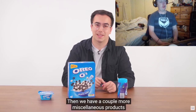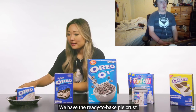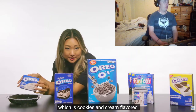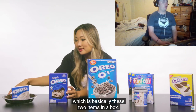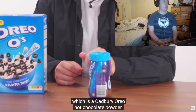Then we have a couple more miscellaneous products just to round out. Here are our miscellaneous Oreo items. We have the ready-to-bake pie crust, and then the instant pudding pie filling mix, which is cookies and cream flavored. So these go together. This is the no-bake Oreo dessert kit, which is basically these two items in a box. The first one is this, which is a Cadbury Oreo hot chocolate powder.